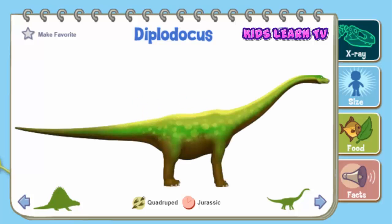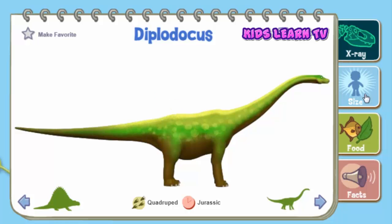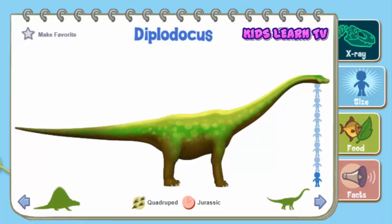Diplodocus. Diplodocus lived in the Jurassic time period and had one of the longest necks of any dinosaur. Rather than reaching up high in the trees like a giraffe, this sauropod probably held its neck out nearly straight, eating plants closer to the ground. This animal was about 7 kids tall.